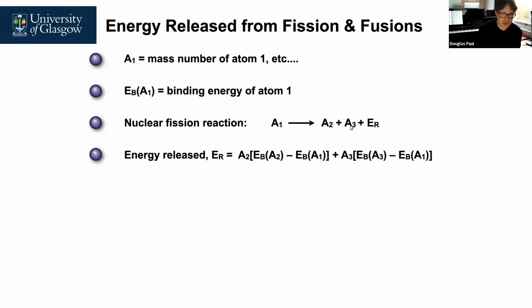And what we have to do is do this again with however many fission product atoms actually come out. So it could be 2. In some fission reactions, it might be 3. Typically, it's 2 for the majority of uranium and plutonium that's actually used in nuclear reactors.